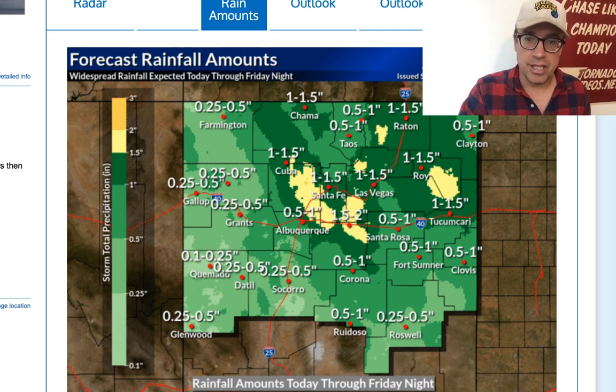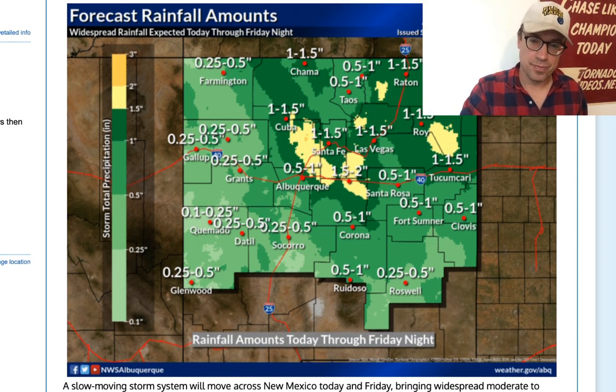So here you can see the general expected precipitation, and more than enough to generate debris flows around those burn scars. 1 inch and an inch and a half. Sandia Peak, those mountains to the northeast of Albuquerque. I've summited Sandia Peak out there.